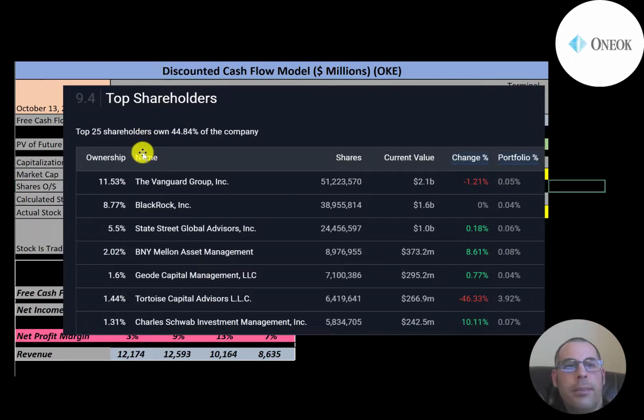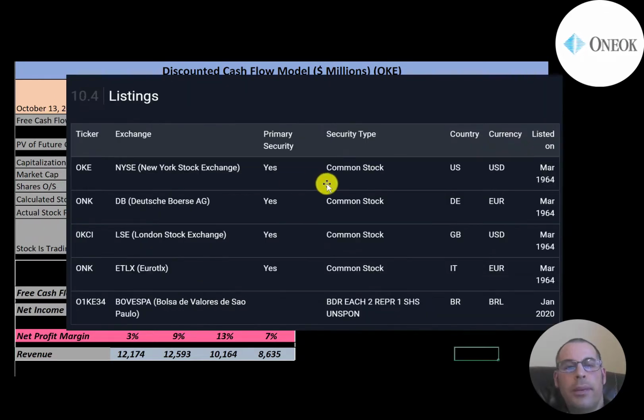This is a list of the company's top shareholders. Vanguard owns 11.5%, BlackRock 9%, then State Street, BNY Mellon, Geode Capital, Tortoise Capital, and Charles Schwab. And for Tortoise Capital, ONEOK is 4% of their entire portfolio. The company trades on the New York Stock Exchange, the Bourse in Germany, the London Stock Exchange, the Italian Stock Exchange, and the Sao Paulo Stock Exchange.